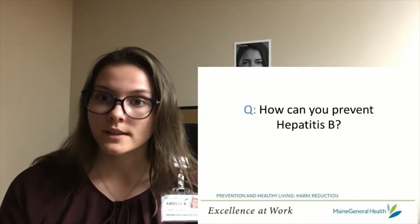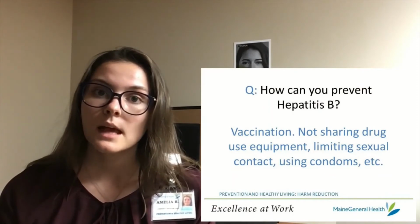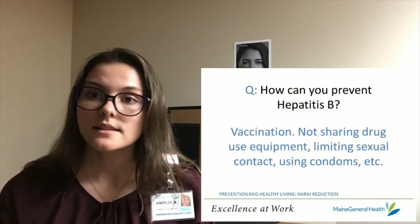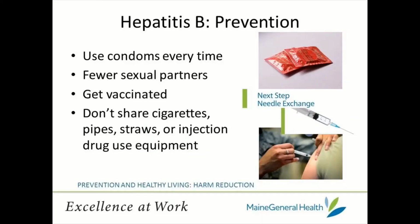So how can we prevent hepatitis B? Hepatitis B is most commonly prevented through the vaccination series. Hepatitis B vaccine is recommended for everyone from birth to 18 years of age. Since hepatitis B is most commonly spread through sexual contact, it is important to remember to practice safe sex. Correctly using condoms every time you have sex, having fewer sexual partners, and getting tested regularly for sexually transmitted infections.